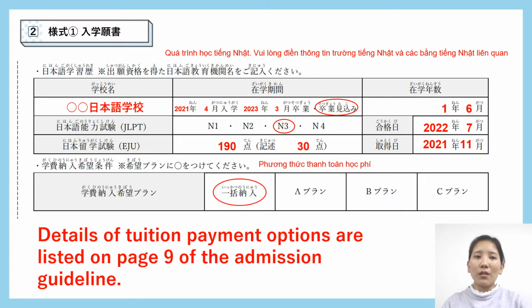Part 4 is about your Japanese language background and tuition fees payment options. At the top, fill the name of the Japanese language school from which you will graduate or already graduated, the period of enrollment, and the number of years enrolled. If you have taken a JLPT or EJU, please fill the information in the brackets.